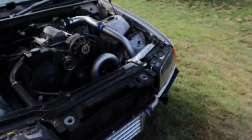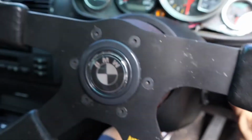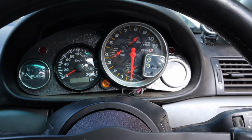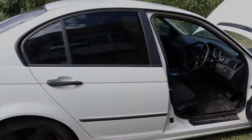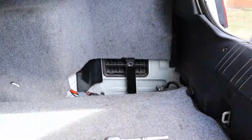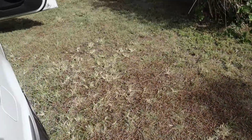I've got the key with me here, so let's see what happens when we try and start it. Absolutely dead, completely dead. So we're going to go chuck a brand new battery in and see what happens when we try and turn it over. New battery is in. Let's see what it does once we turn the key.